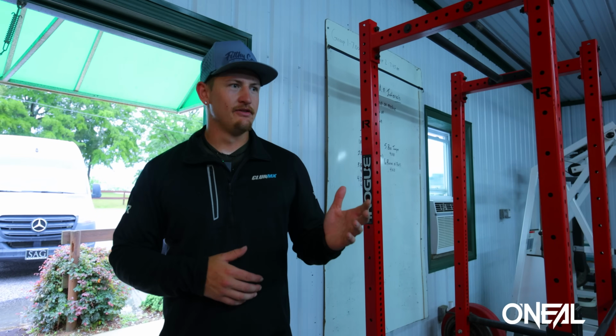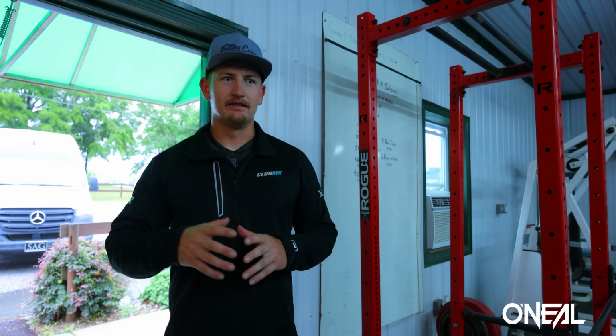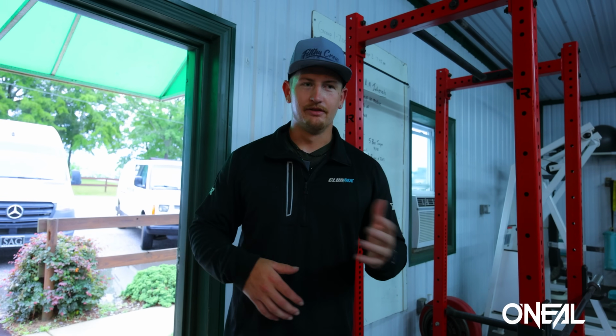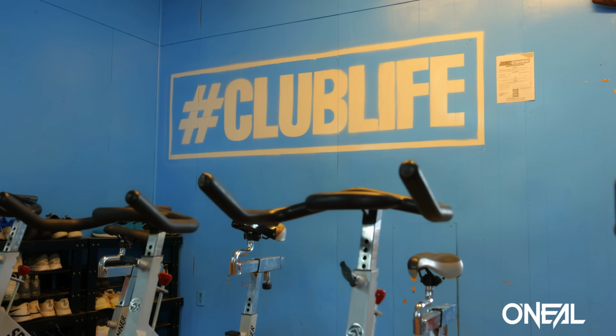Then Thursday afternoon, usually working the cardio as well. That's when we kind of get our more intense intervals in. We'll do 30 minutes or so of different variations. Sometimes we'll do 30 on, 30 off. We'll go to a minute, 2 minutes. It just depends on kind of what the week has brung and what tracks we've ridden.